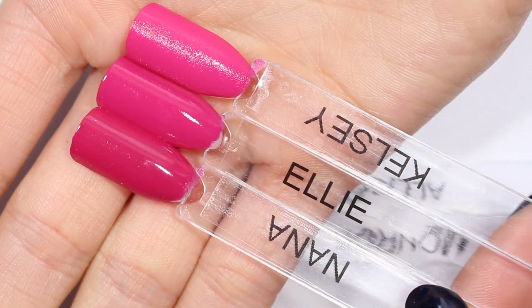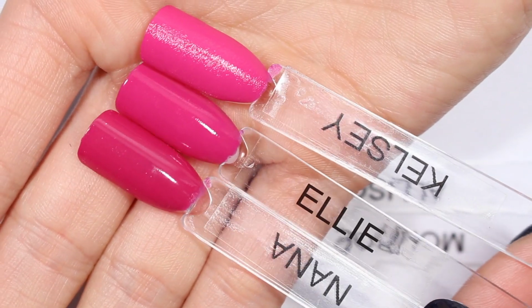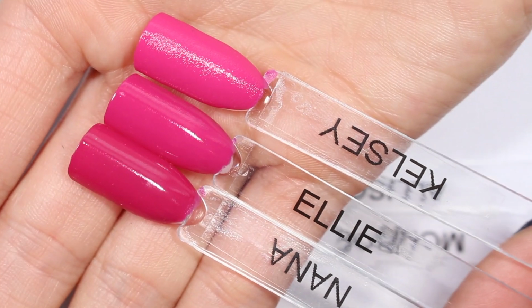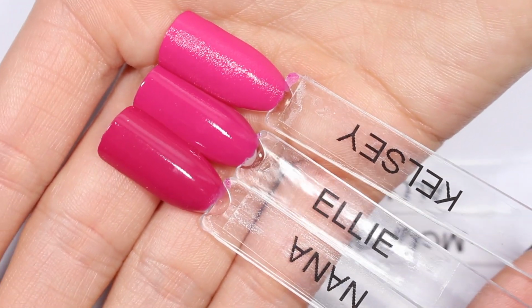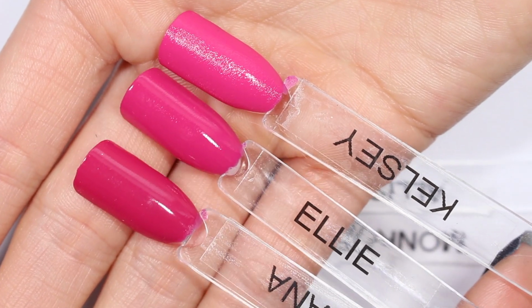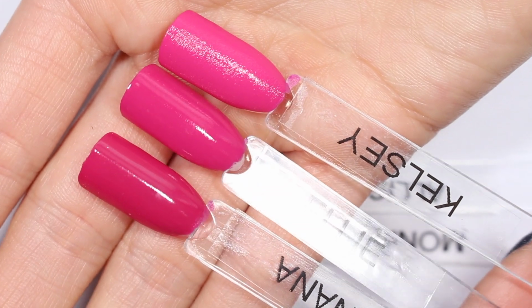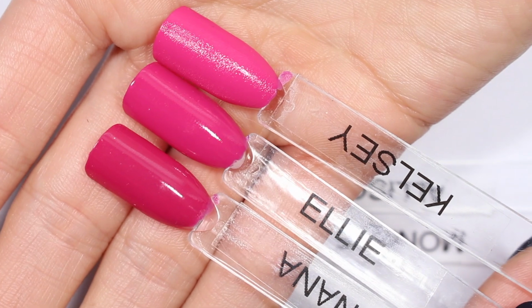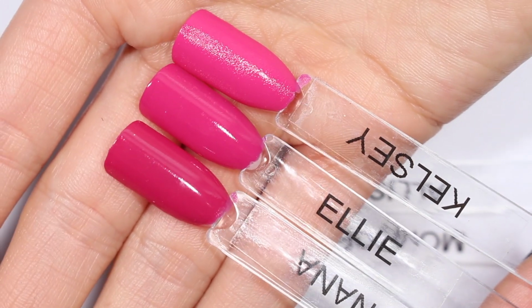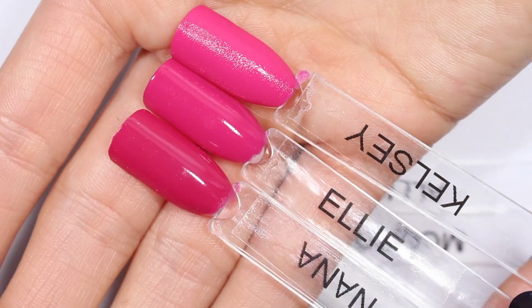All right, so I'm going to show you these three up close. I do think that they look pretty similar, and I probably could have put Ellie and Nana in the group with Kelsey, but Kelsey is just a bit more blue toned. I feel like it's a little hard to see on camera, but I think you can probably pick that up, and definitely if I swatch them next to each other, you'll be able to see Kelsey is a bit more blue toned. Ellie has a little bit more of that berryness in it. So they're similar, but they're definitely not identical, and I do think that Ellie fits a little bit better into this group that are a little more berry toned.